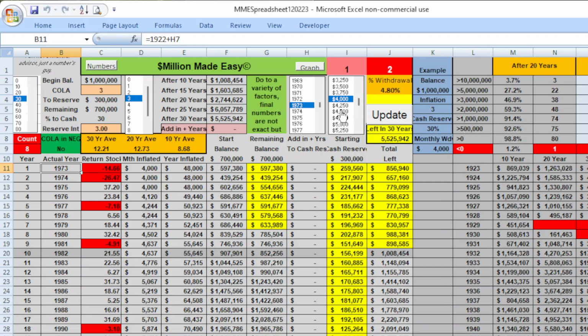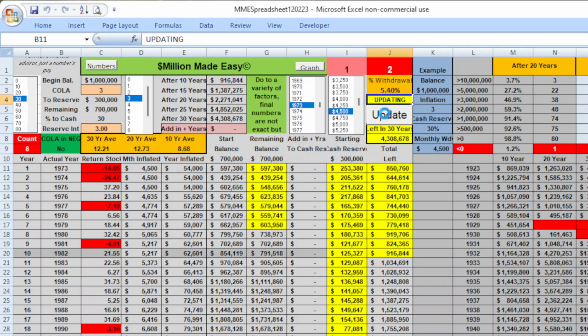Let's run it up to 4,500 a month. Say you needed 7,000 a month, you're getting 2,500 from Social Security and other areas. How many times would you run out of money given this scenario? Again, 3 times in 20 years you run out of money, 3 times in 30 years you'd run out of money. So you're still in good shape with this scenario, beginning with $1 million.